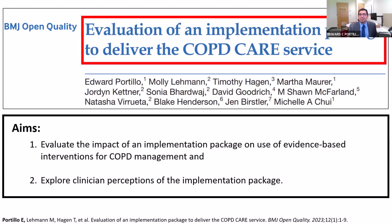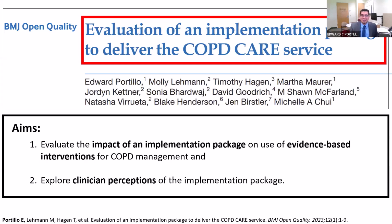And I'll mention that the lead up to this paper was pretty extensive. And so I won't be able to go into everything today, but I had a lot of structured interviews that were conducted, and pilot testing and refinement of this package locally here in Madison before we took this to a national stage and used it to implement, right? But when we got to this point, I wanted to know 2 things. First, what's the impact of this implementation package on evidence-based interventions? Like, is it going to work? And 2, what do the end users think about it? So those that are receiving the implementation package, do they like it? Do they not? How can we optimize this implementation package?